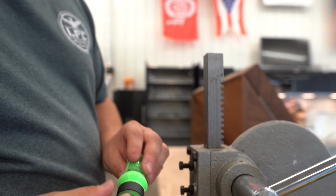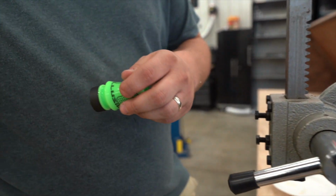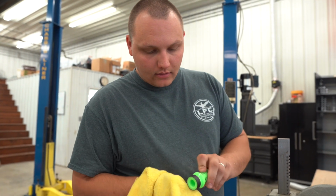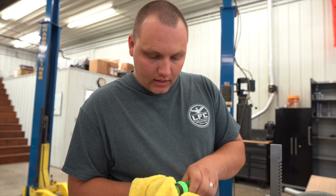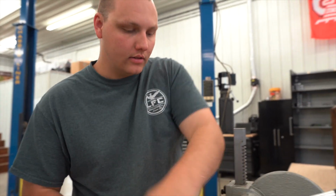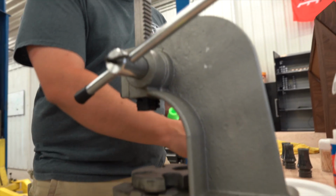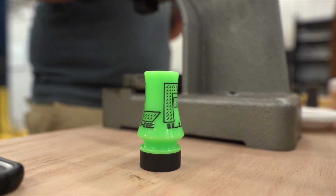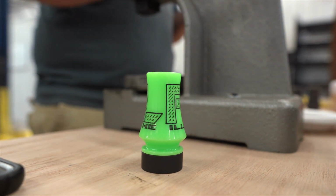And sometimes you get a little extra on the outside. So before it dries or anything, we just like to get our rag on it and get it all cleaned up. So that one's done and ready to go. In about 5 minutes, that'll be all set up, and the band isn't going anywhere.